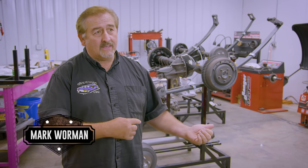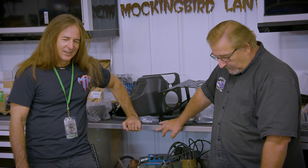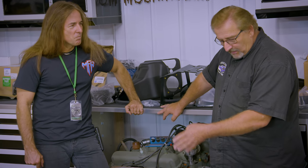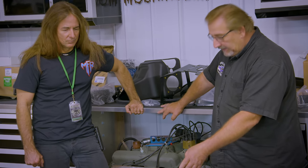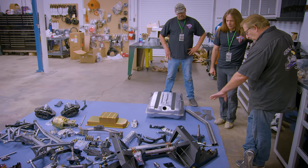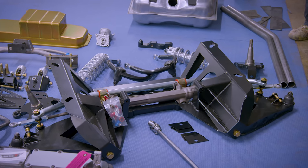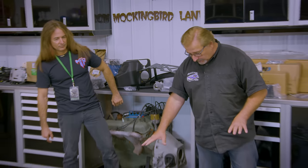Although I could see for the race guys or the guys that are really getting serious about horsepower to weight ratio, the tubular one would be the way to go, no doubt, hands down. So we go coilovers, tubular, completely adjustable upper control arms. We go with the modular rack, which is called the, again, I'm sorry, this is a transformer. Transformer, okay. All right, so that rules out a lot of other stuff that's sitting here.